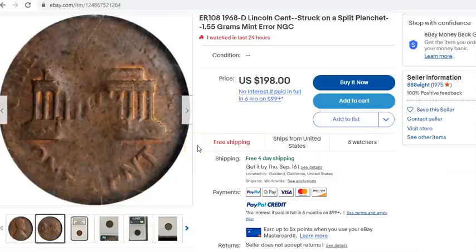To people who are not quite as trained in identifying these types of errors, some will say, yeah, there was a lot of grease on those dies before this was struck. However, we have a really unique error, and this is highly identifiable if you can see a lot of weakness on both the obverse and the reverse of the coin. This 1968 Lincoln cent was actually struck on a split planchet. A Lincoln cent planchet is in theory supposed to be constructed the same way, with the same thickness, the same diameter, and the same composition.